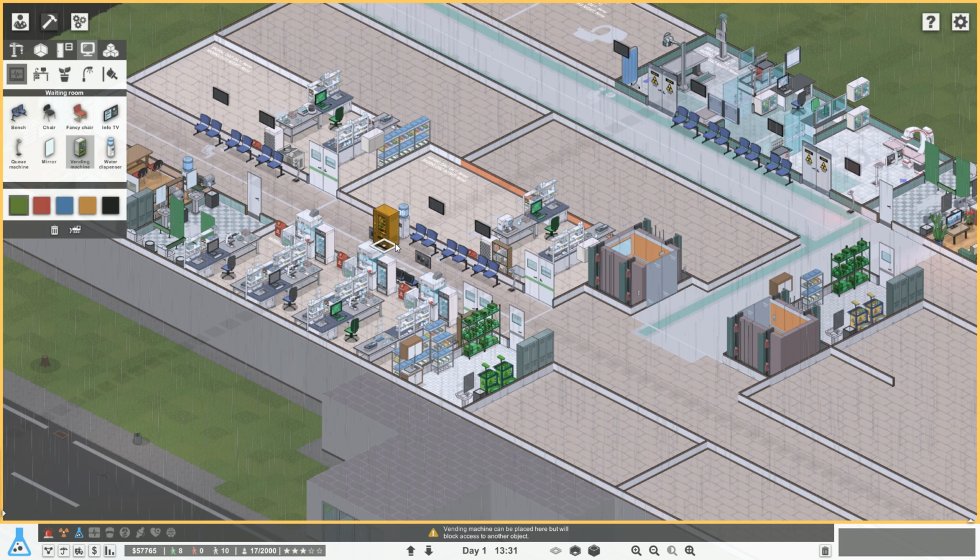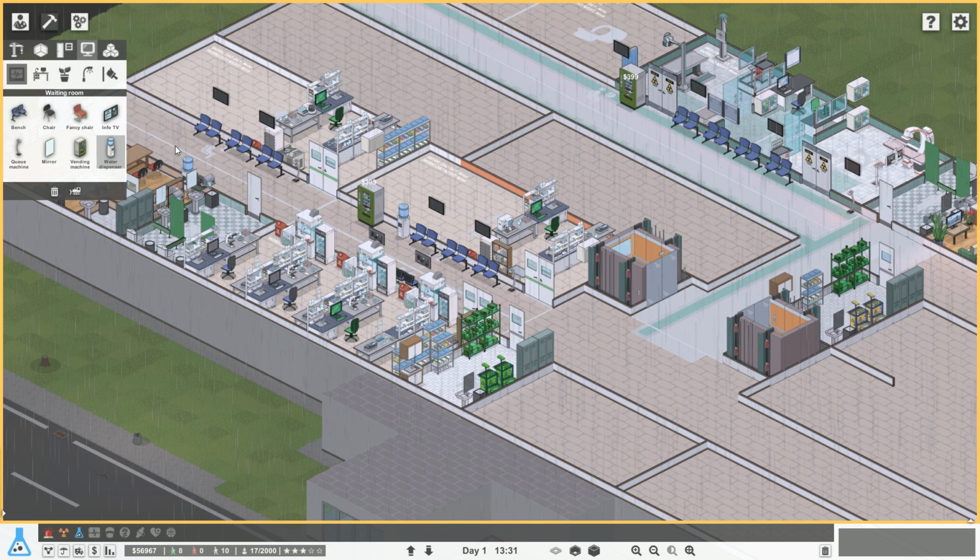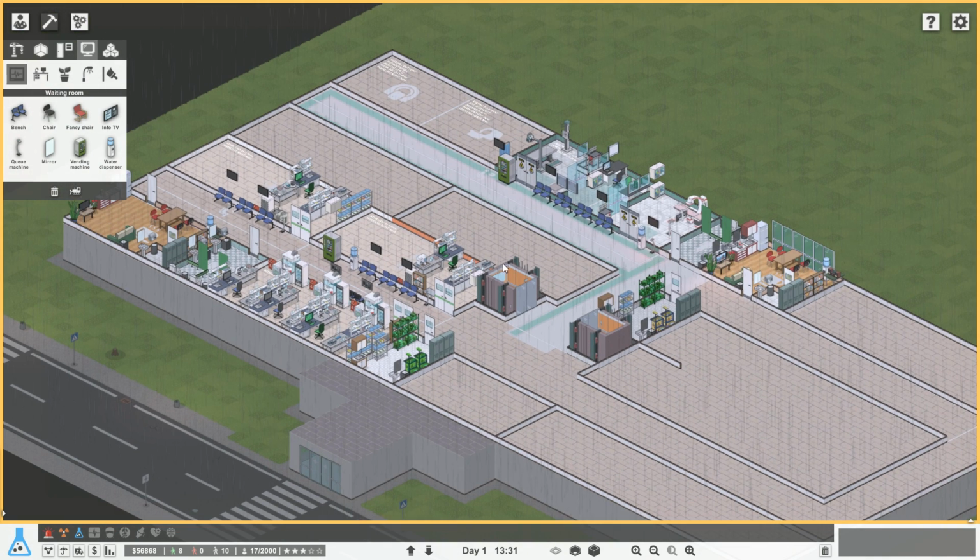I'll put down a vending machine. I haven't put down a couple of these. Let's do more vending machines and whatnot, because they're going to probably want water. I mean, you can't place it here. Oh, it's under the sign. Apparently, you can't place something under the ding sign. Fair enough. All right, I'm pretty happy with that.